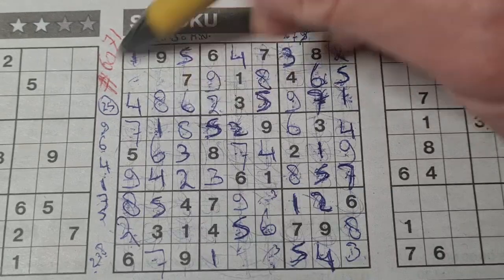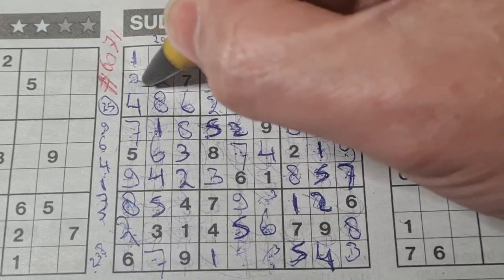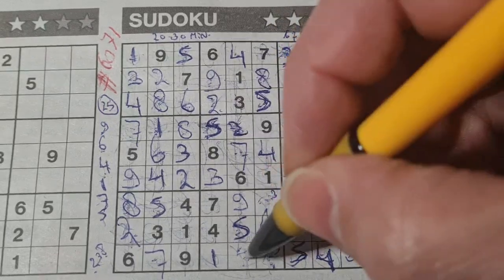So 2 numbers left in this big square. We have an 8 here, so the 2 and the 3 are left. We have a 2 in this column, no 2 there. 2 should be here, and the 3 goes there. 1 box left in this column. We have a 2 and a 3 here, so this box should be an 8.